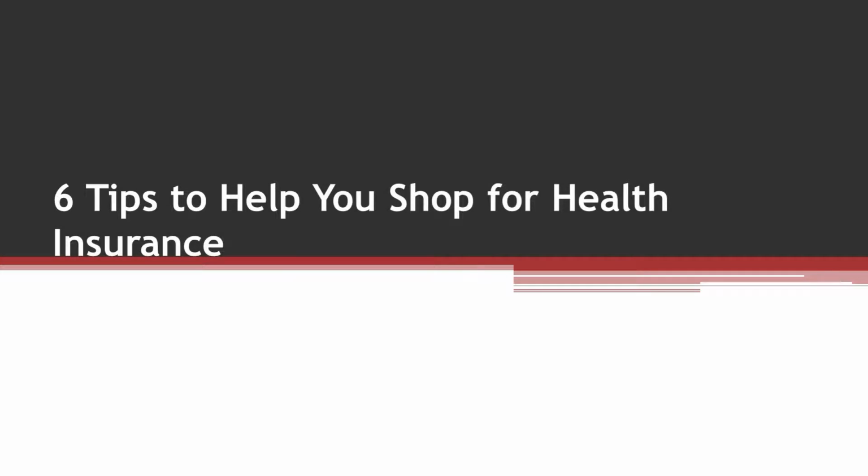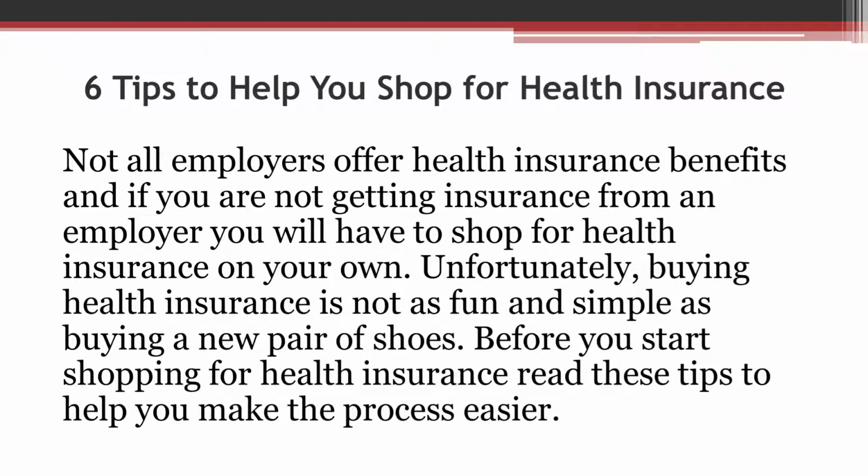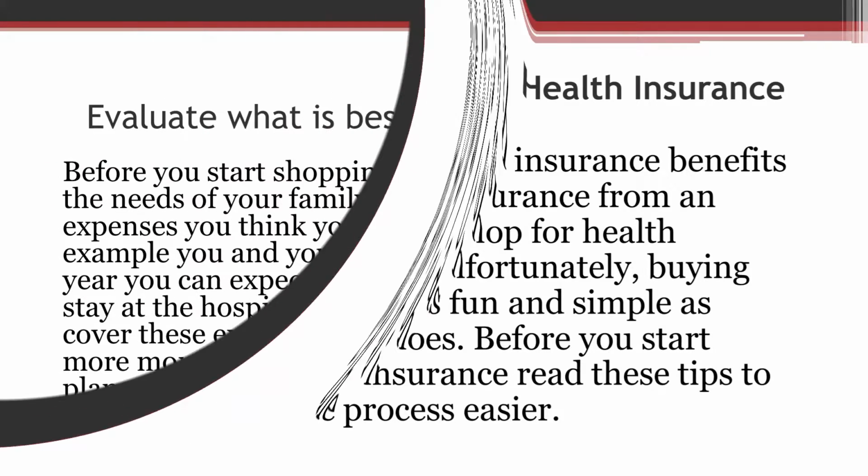6 tips to help you shop for health insurance. Not all employers offer health insurance benefits, and if you're not getting insurance from an employer, you will have to shop for health insurance on your own. Unfortunately, buying health insurance is not as fun and simple as buying a new pair of shoes. Before you start shopping for health insurance, read these tips to help you make the process easier.